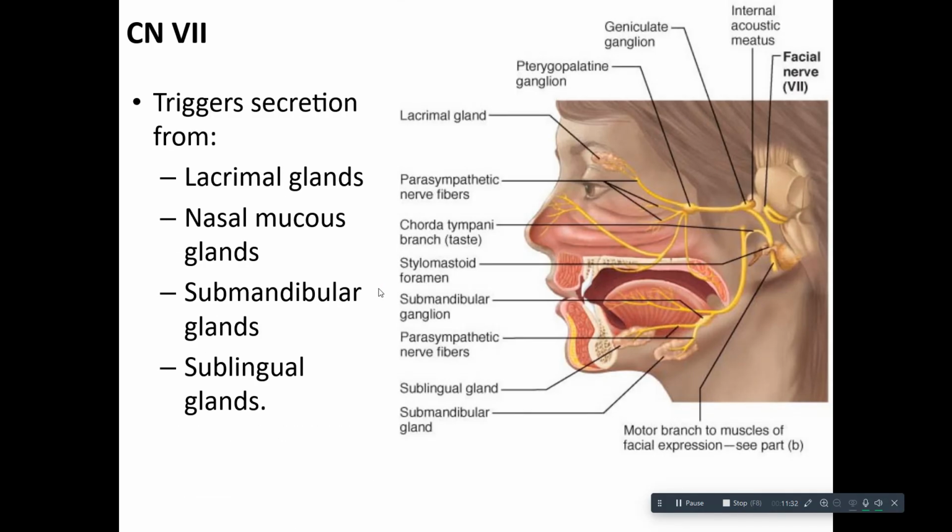Now, the motor jobs are twofold. So it's going to go to glands as well as to muscle. So motor, remember, means we're going to an effector, which is usually a muscle, but it could be glands as well. And the glands we're going to go to are lacrimal glands, which are making tears, mucus glands in the nose, which of course are making mucus, as well as a pair of salivary glands, one under the mandible called the submandibular gland, and one under the tongue called the sublingual gland. So those are the glands that we stimulate with our facial nerve.